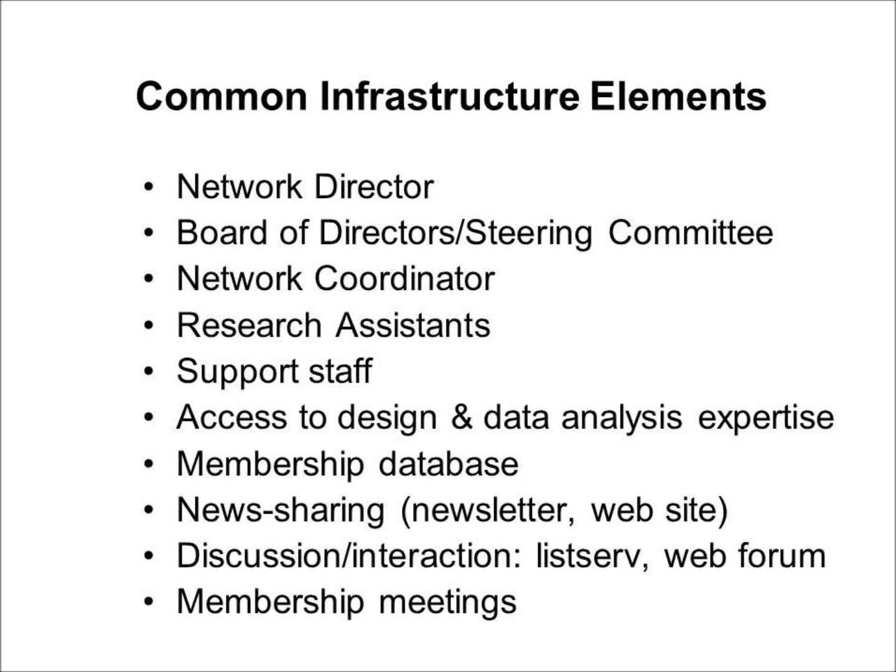And then, of course, there's a one-way news sharing mechanism that's important, so newsletters and websites, and then also two-way interactions. Listservs are very commonly used in PBRNs and are great ways, in the past at least, to stimulate discussion with clinicians becoming so busy these days. I don't see listservs being quite as useful as they used to be. And web forums are nice too, but you need to log on to a website typically. So listservs are sometimes a little easier for people to use.